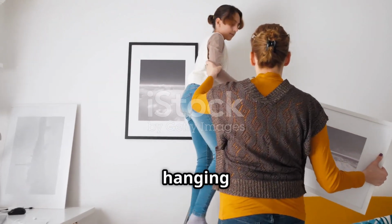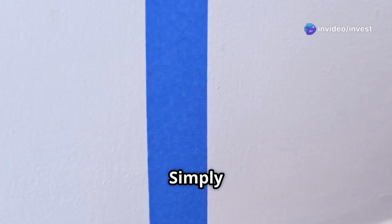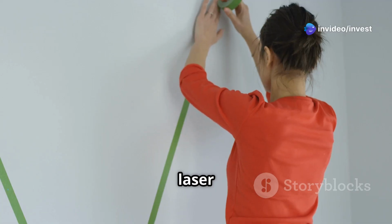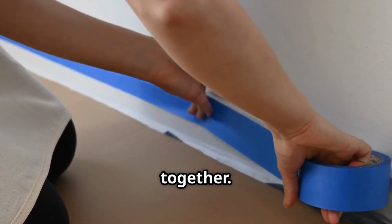Want to take your picture hanging to the next level? Here's a pro tip. Use painter's tape to mark the spacing between multiple pictures. Simply stick a piece of tape on the wall where the edge of each picture will go. The laser line will help you keep those tape lines straight. This trick ensures that your pictures are perfectly spaced and look amazing together. It's all about the details.